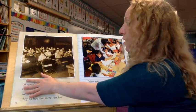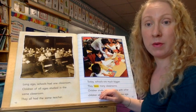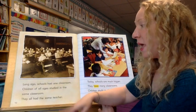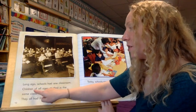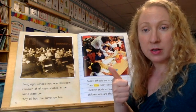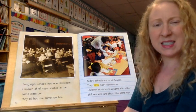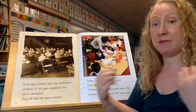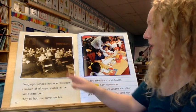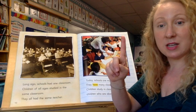If you didn't have the words, you might think that these are boys and girls from a long time ago, but you wouldn't necessarily know where they were, right? But I can tell because of the words that this is a picture of the boys and girls in one classroom. And the words told me that they are children of all ages. That means in one classroom, you could have boys and girls in kindergarten, first grade, second grade, third grade, fourth grade, fifth grade, and maybe even older. Is that the same as our classes today? No, it's different, right? We can say that's different about schools long ago. Very good. We learned from the words that children of all ages were in this classroom together, and they just had one teacher.